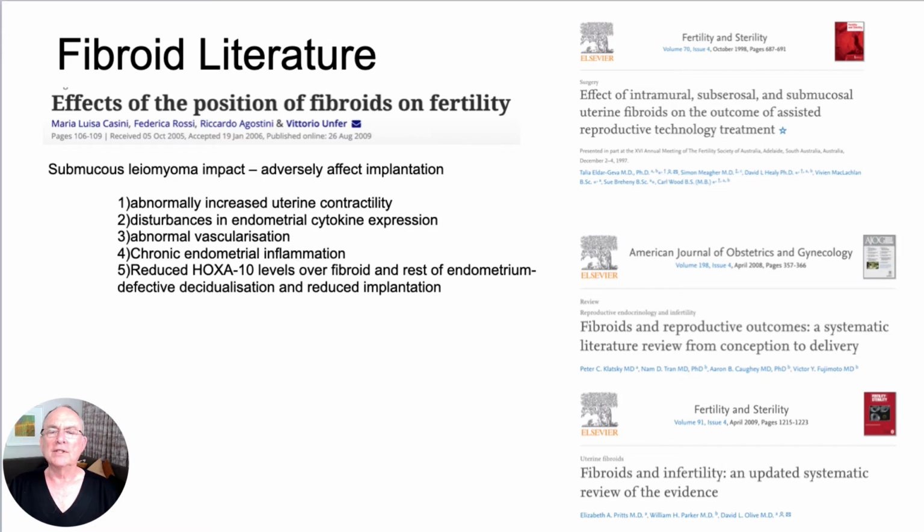Looking at the fibroid literature, there are numerous articles looking at the effects of the position of fibroids on fertility. And we know that submucous leiomyoma impact adversely. It affects implantation, there's abnormal increased uterine contractility, there's a disturbance in the endometrial cytokine expression, there's abnormal vascularization, there's chronic endometrial inflammation, and as I mentioned, reduced HOXA10 mRNA levels over the fibroid and the rest of the endometrium, causing defective decidualization with reduced implantation.